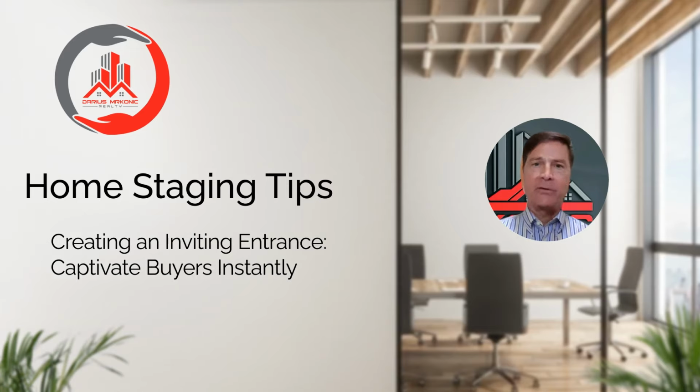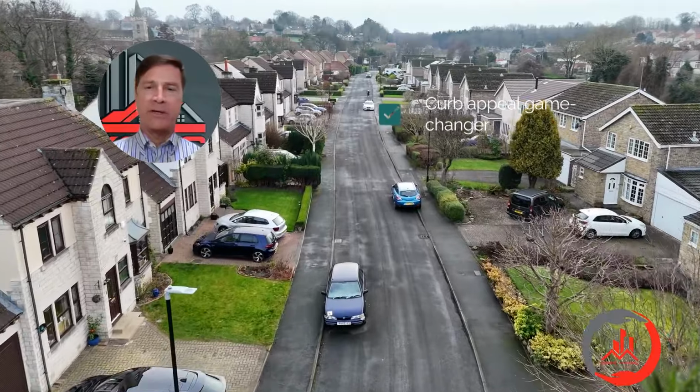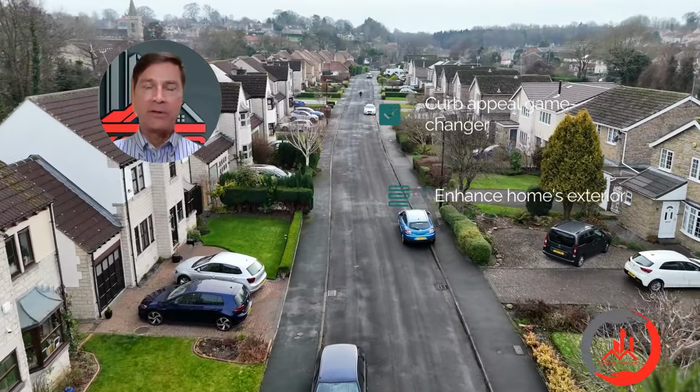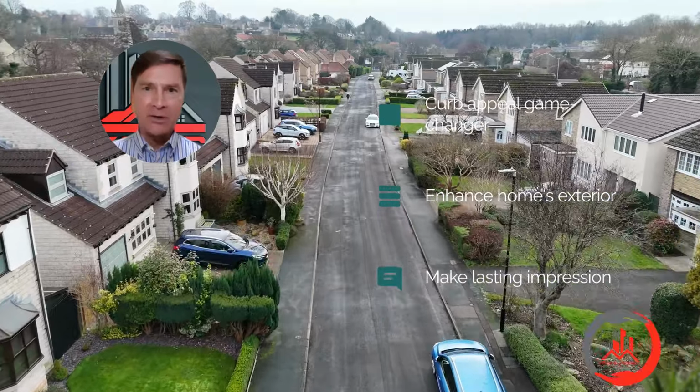Creating an inviting entrance is crucial. We'll explore how to captivate potential buyers right from the doorstep. Let's get started. Curb appeal is more than just a buzzword, it's a game changer. Enhance your home's exterior with manicured landscaping and fresh paint to make a lasting first impression that draws buyers in.